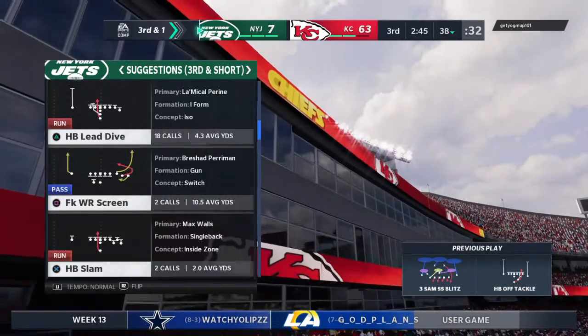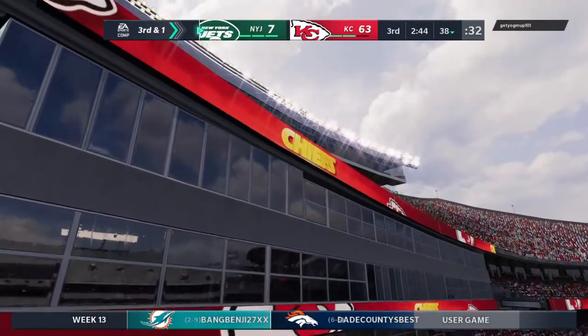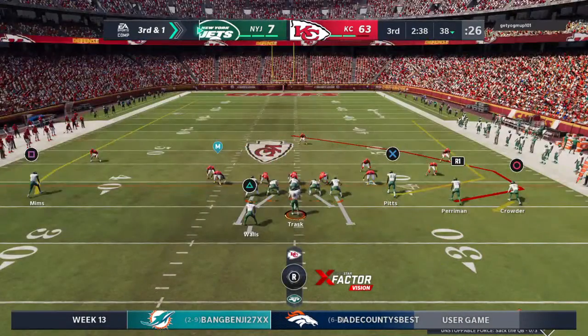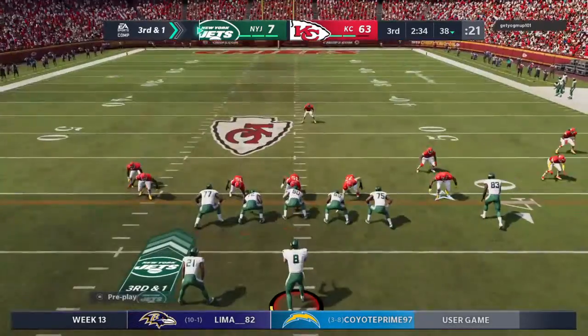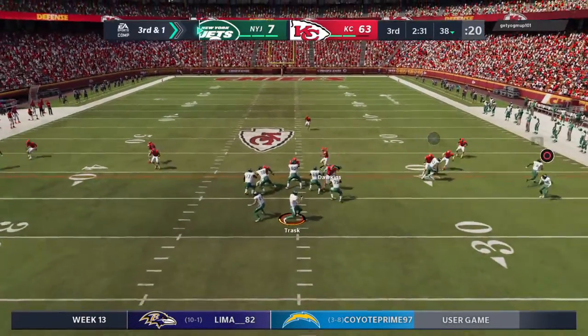Well, they certainly have been able to get him going and establish the run, so I think it's time to abandon that plan and start chucking it all over the park. And you know who's excited about that? The defensive front, they got to just pin their ears back and get after him now.